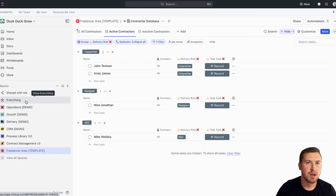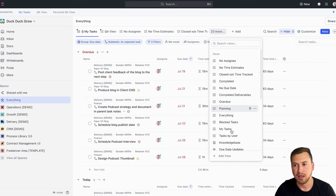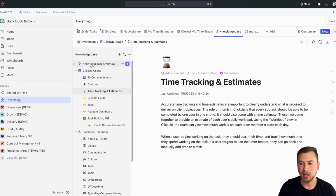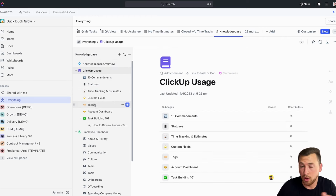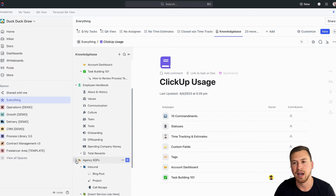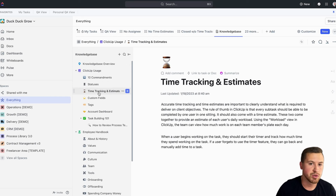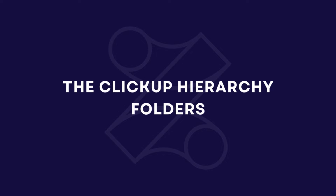And lastly, though it's not a space, you'll also want to have a knowledge base at the everything level. This is going to be a central hub for you to store information regarding ClickUp usage, company information, and standard operating procedures, which you can also link to your process templates, but more on that later. This is going to keep everything centralized and make it super easy for your team to find. So as you can see here, I have a knowledge base where everything is going to live. It's going to make it super easy for my team to find it and learn how to use ClickUp, learn what they need to do, and so on.